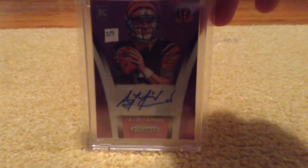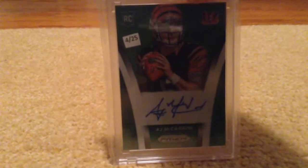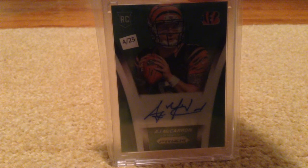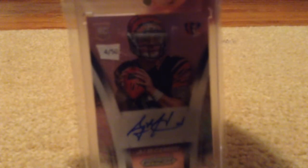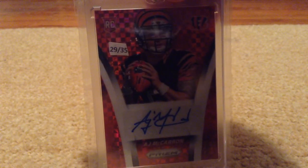Alright, these are all for the Prism Rainbow that I'm trying to put together. Purple, number 2 of 5. Gold, numbered 8 of 10. Camo, numbered 17 out of 25. Green, numbered 4 out of 25. Pink, numbered 4 of 50. Orange, numbered 43 out of 50. Red Power Prism, number 29 out of 35.